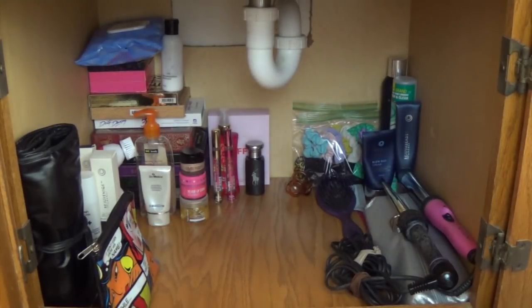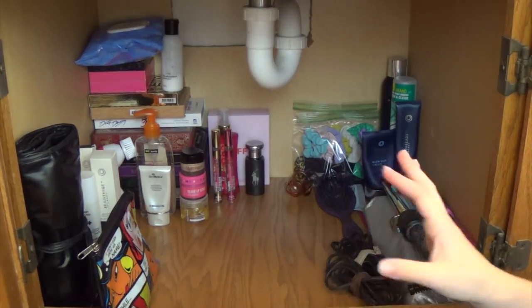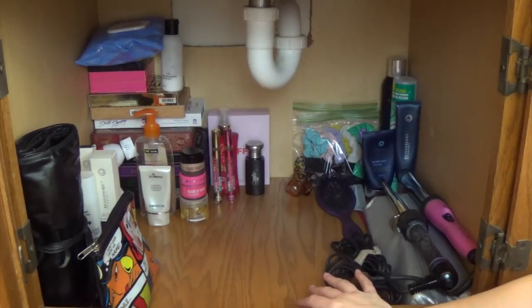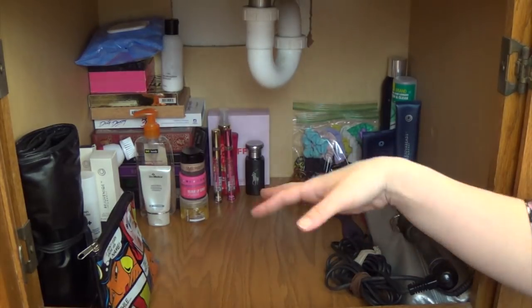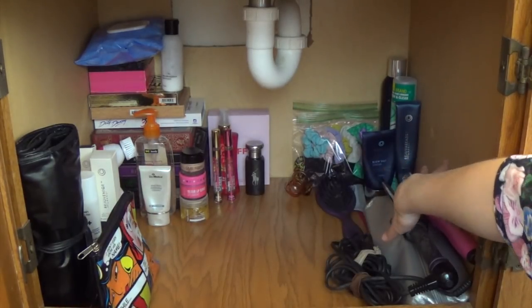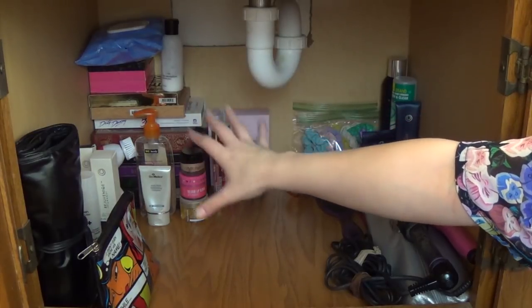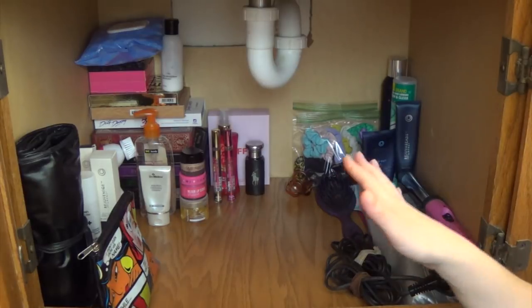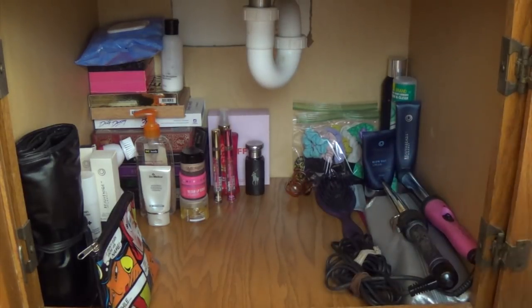So I'll try to make this quick because my camera's dying. I will admit I am not totally happy with how this looks. That was definitely a process. I was surprised. I didn't expect it to be that difficult to find a layout that I'm happy with. I'm trying to keep things separate, so hair stuff over here and more makeup and skincare stuff over here, but I'm just not really happy with it. In any way that I lay things, I'm just not really happy with it.